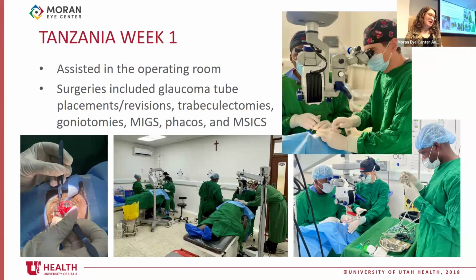Okay. After that initial clinic day, the next 3 days were spent in the operating room. The eye department at Bugando has 2 operating rooms with a total of 3 OR beds, which allowed each of the 3 glaucoma specialists to work one-on-one with the glaucoma fellows while they were there.